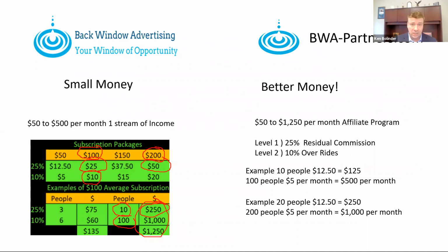Now, if they don't, that's fine with us, because somebody's going to be the advertiser on their back window. They'll be getting the benefit, so they're going to be more than happy to pay that person's $50.